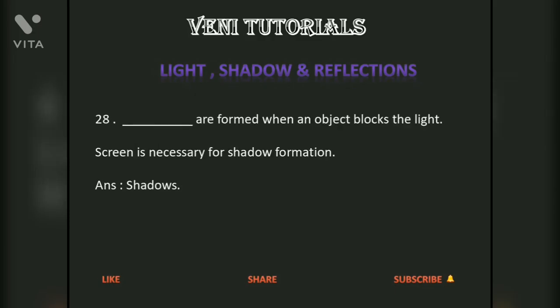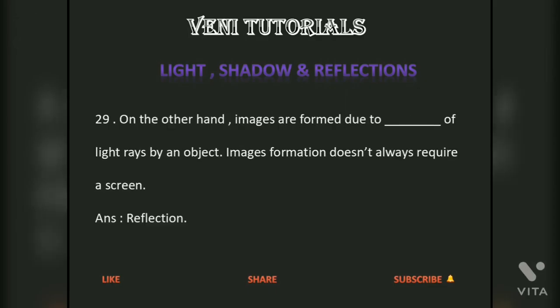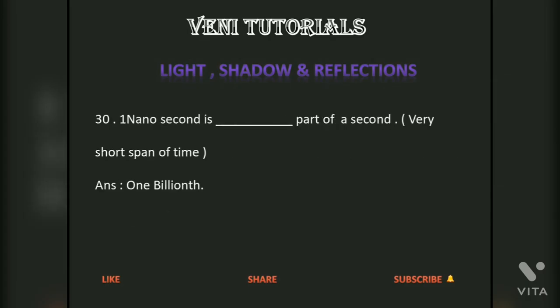Dash are formed when an object blocks the light. Screen is necessary for shadow formation. Answer: shadows. On the other hand, images are formed due to dash of light rays by an object. Image formation doesn't always require a screen. Answer: reflection. One nanosecond is dash part of a second. Answer: 1 billionth.